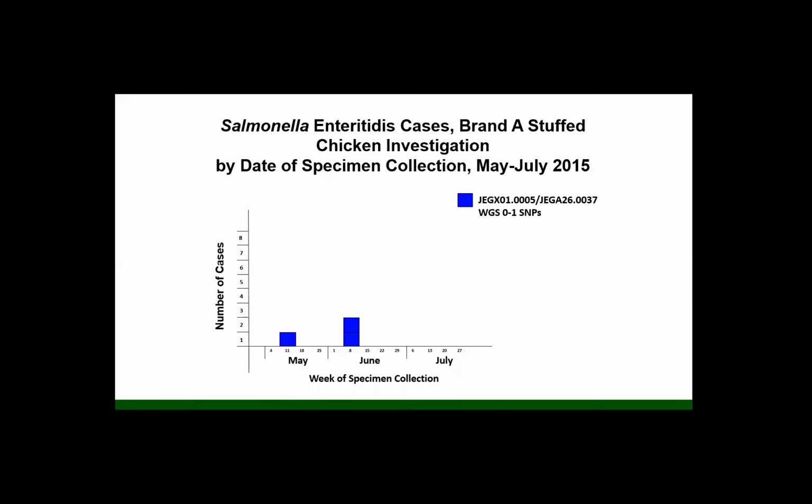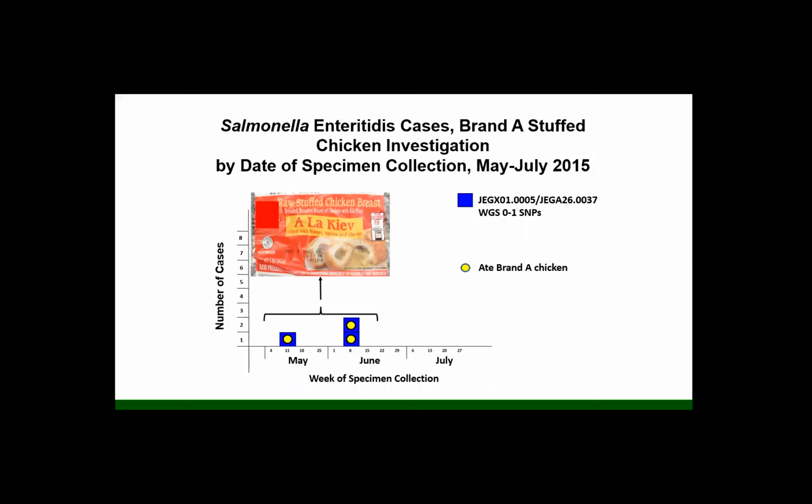They were SE pattern 5 and pattern 37, a 2 enzyme pattern combination. By whole genome sequencing, they're 0 to 1 SNP different. So they were very closely related in May and June of 2015. All 3 reported eating exactly the same brand of stuffed chicken products. Products were collected from retail by the Minnesota Department of Agriculture, and a lot of testing was conducted.